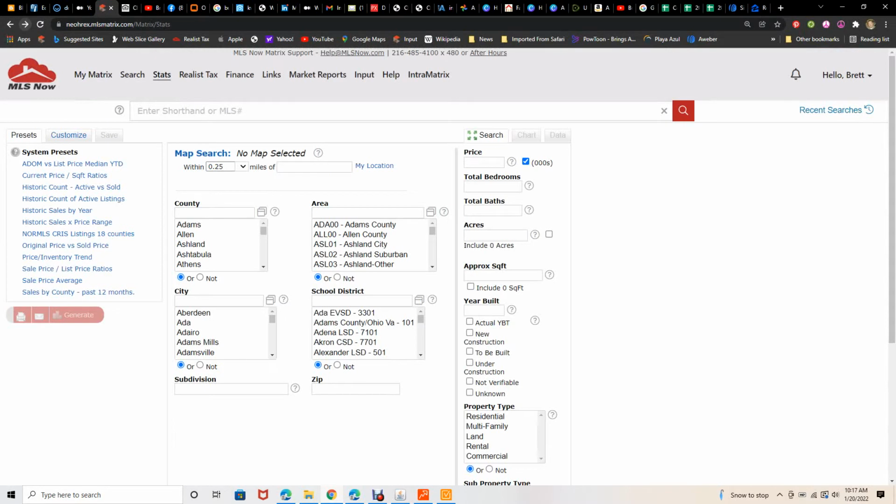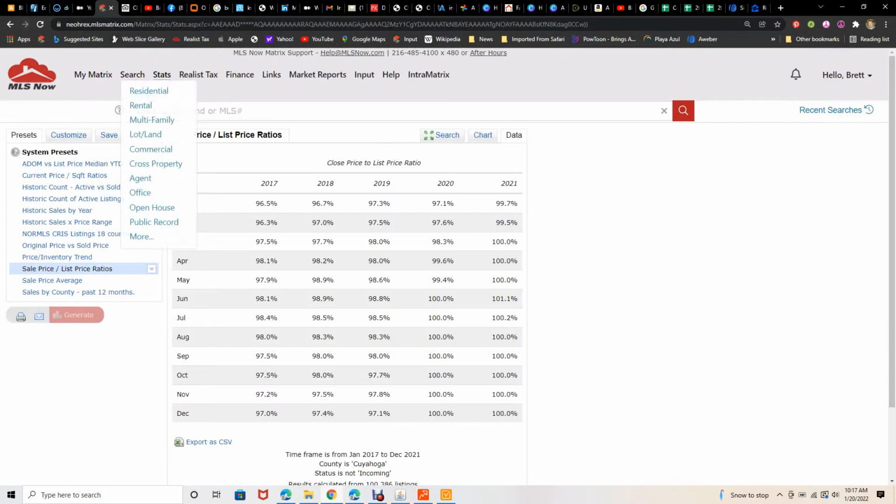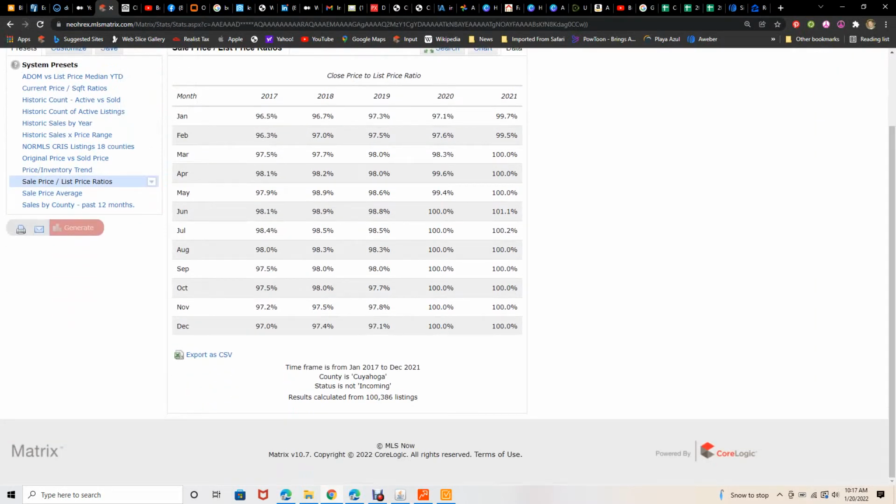There are things we want to make sure we know before we buy. One of them is sales price to list price, as you can see right here. And again, it's 100%. Everybody's paying almost full price. That being said, it doesn't mean we don't have a way to get good prices, because we do, and I do get good prices. But if you're going to list a property right now, it's really a great time to do it.